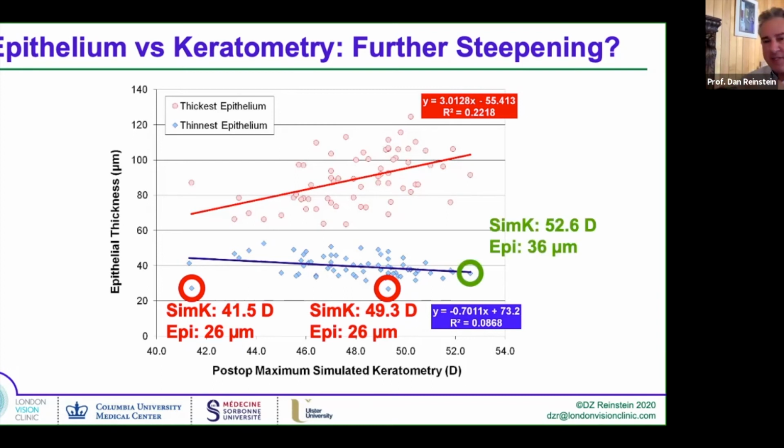On the other hand, and this is how our paper was born, here's a SIM-K of 52 with an epithelium of still 36. And I can certainly do a +1 enhancement on this eye, no problem. Likewise here, I can take this 44 diopter cornea and do a +3 enhancement after a +6 and total +9. Of course I can do that because I've got plenty of epithelial space to be steepening this cornea further physiologically in this eye.